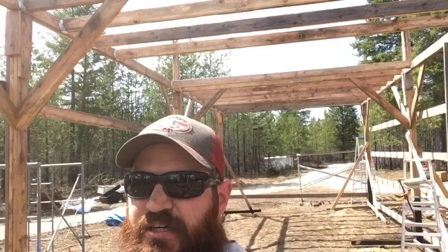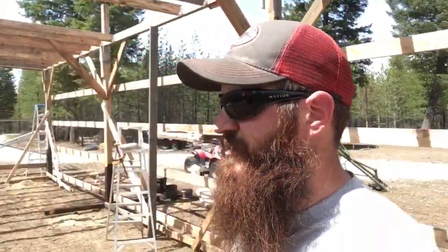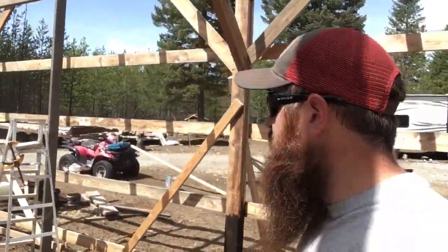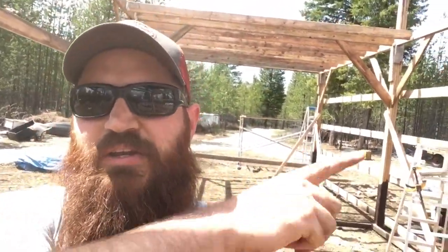So you can see the bracing going on in here. 45s every which way, which gives it a cool look too. Shelby was impressed by it. So that's what's going on in here. You guys will see an update video on this coming up. I didn't do a video on the 45ing. It's just kind of mundane stuff. I'll show it again in a little recap video. But basically what we've got left is to 45 this.